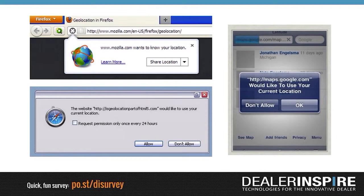Now, the good news is today we're seeing about 50% of users are allowing location. So what happens with the other 50%? Well, the other 50% is exactly what I'm talking about. We have to give them either a reason to enable their location data, or we can use location from their IP address and whatnot. Obviously, the phone is very, very accurate.